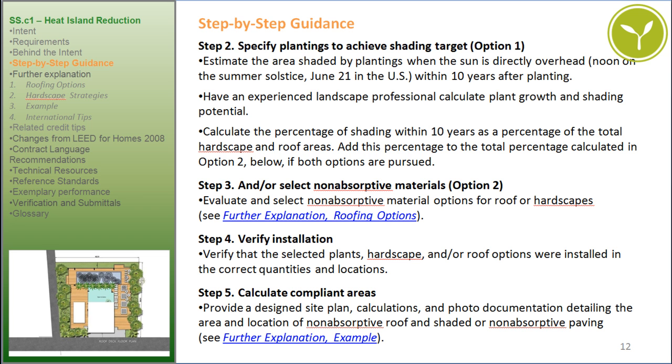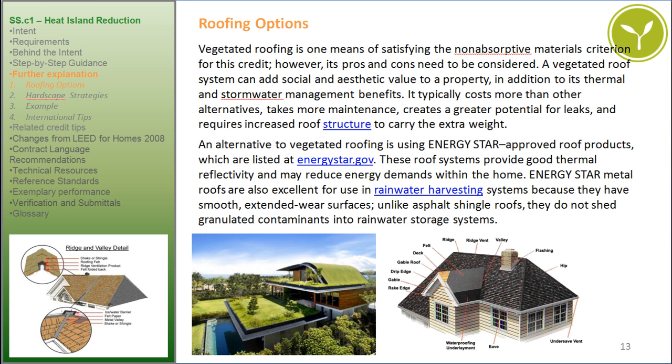Step 3. And/or select non-absorptive materials for Option 2. Evaluate and select non-absorptive material options for roof or hardscapes. See further explanation, roofing options. Step 4. Verify installation. Verify that the selected plants, hardscape, and/or roof options were installed in the correct quantities and locations. Step 5. Calculate compliant areas. Provide a designed site plan, calculations, and photo documentation detailing the area and location of non-absorptive roof and shaded or non-absorptive paving. See further explanation, example. We will now proceed to further explanation.